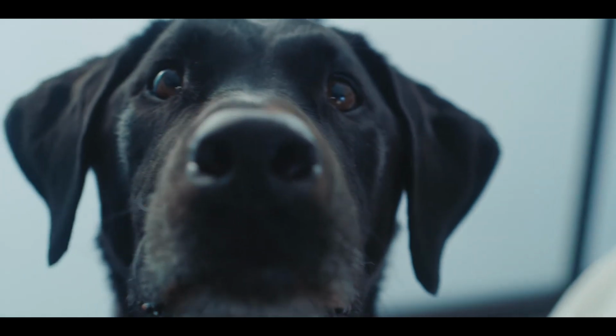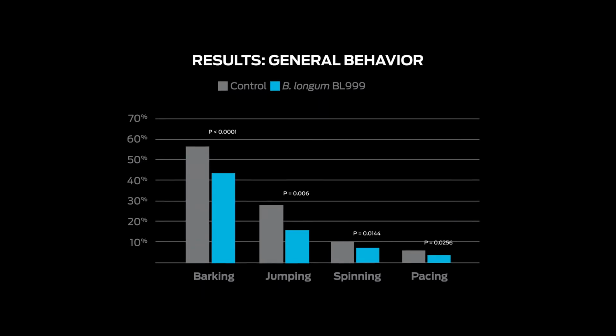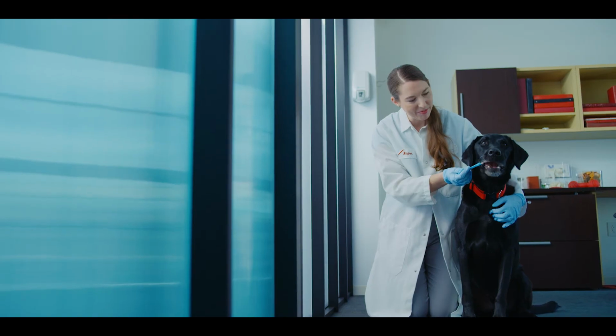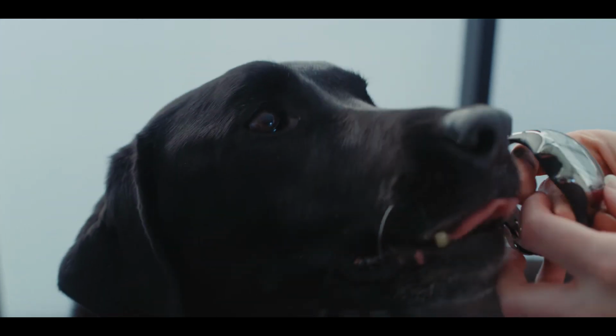Our results really came through on 2 fronts. First, we found positive behavioral changes. We tracked their day-to-day behavior and then also their behavior during a formal anxiety test. We saw reductions in barking, jumping, spinning, and pacing. On the other front, we found very solid scientific data to show that we were seeing a positive improvement in the physiology of these pets. We saw big swings in cortisol with significant reductions. We also saw positive changes with dogs having lower heart rates in response to a lot of the anxiety-inducing stimuli.